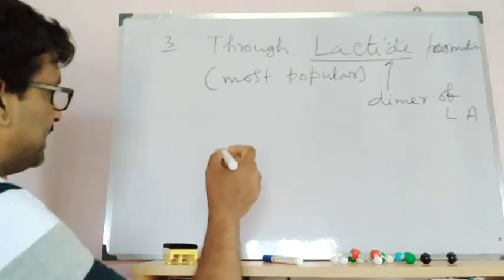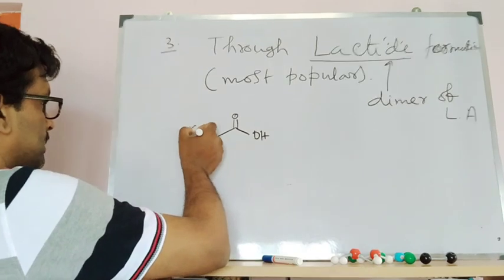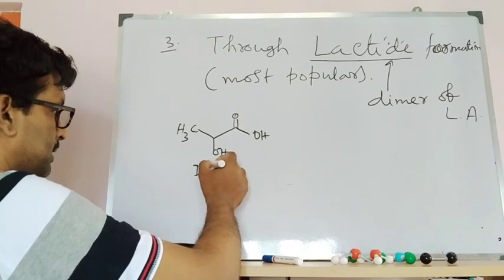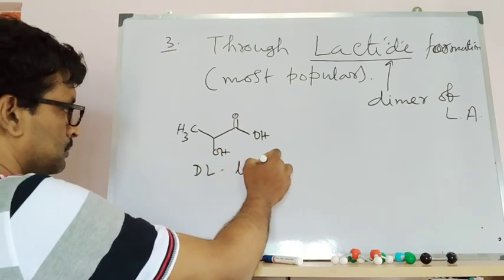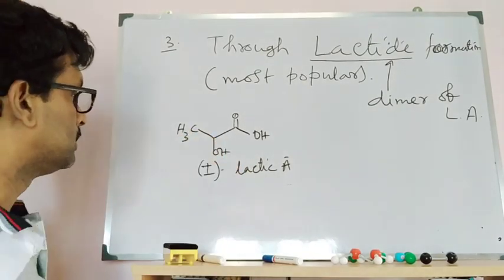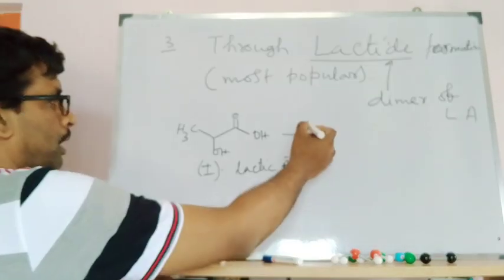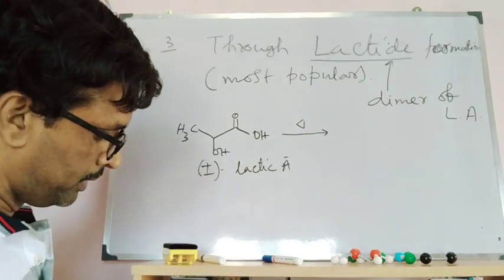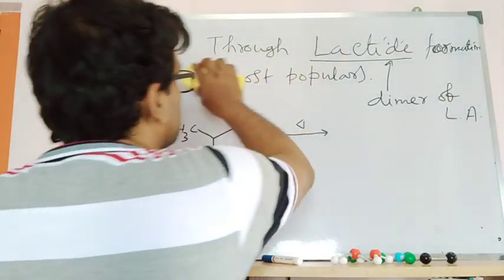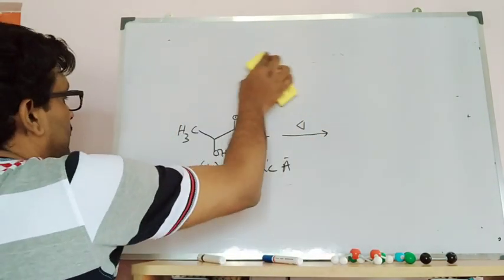If we use DL lactic acid, that means the OH and CH3 are present here and the OH is present here, so let it be DL lactic acid. We treat this as plus-minus. When DL lactic acid is heated, it produces the three stereoisomers of the lactide.